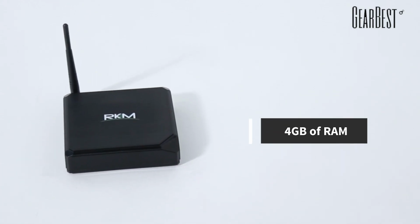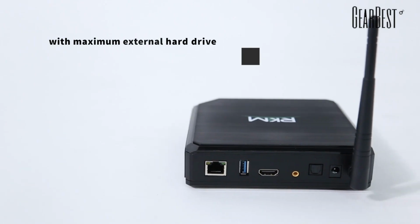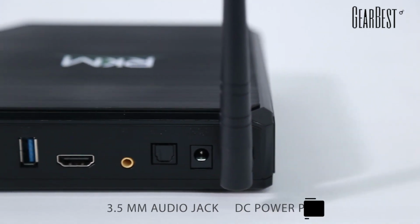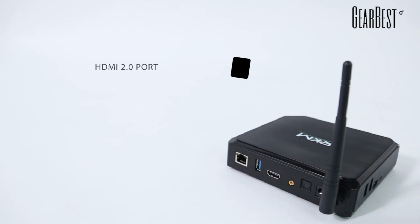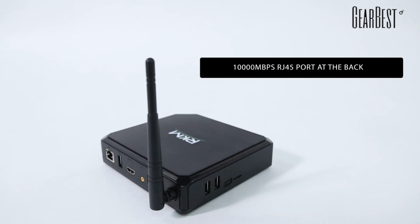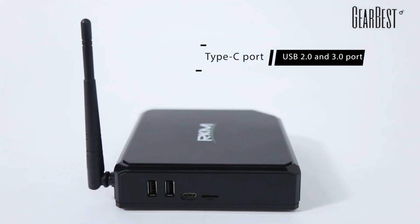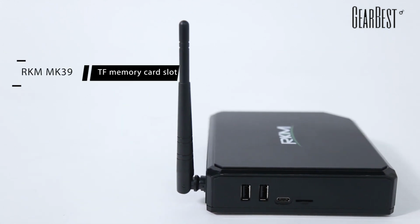4 GB of RAM plus 32 GB of large storage with maximum external hard drive capacity for up to 32 GB. 3.5mm audio jack, DC power port, HDMI 2.0 port, 10K megabits per second, RJ45 ports at the back, Type-C port, USB 2.0 and 3.0 port, TF memory card slot on the side.